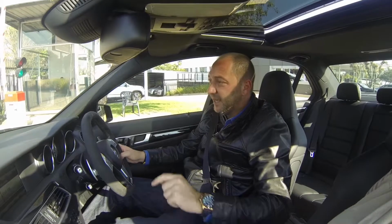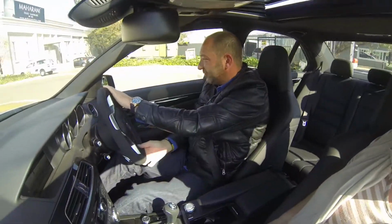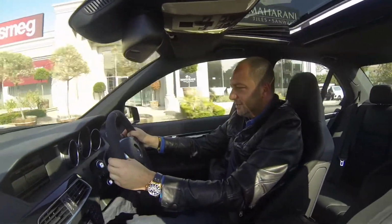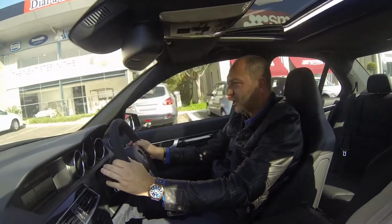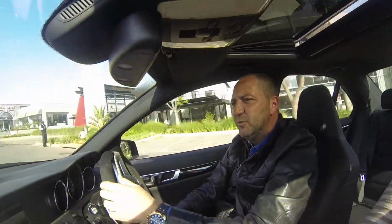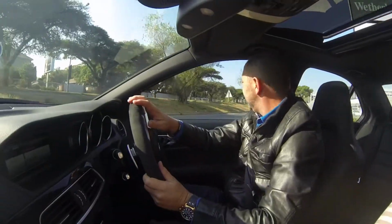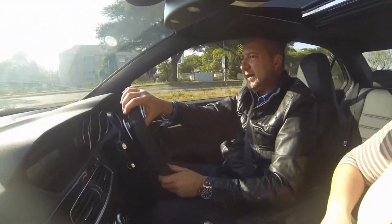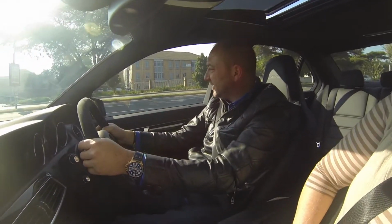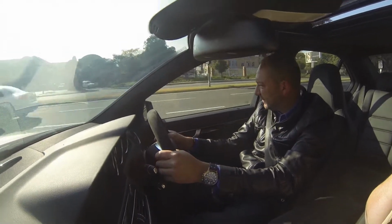What do you call this? Gear lever. It's fully automatic, but it also has the paddle shift as well, and it's got 6.3 liters of V8 muscle underneath it. It's one of those real rocket cars, but also rather enjoyable to drive as well, as you will find out in a short while. Nice and small in the sense of the way that it's made. The problem is that if you're anything over 6 foot, the person in the back is going to feel a little bit tight.